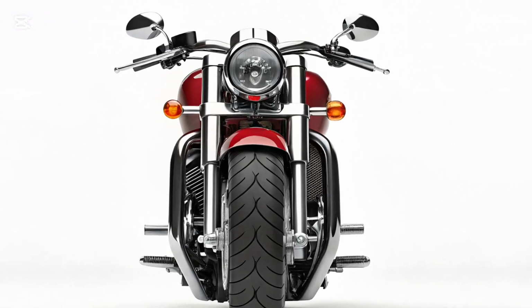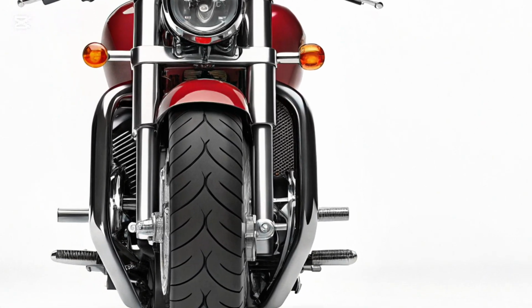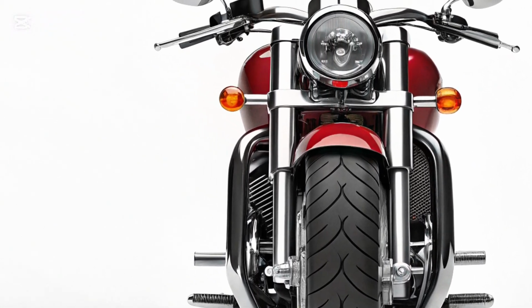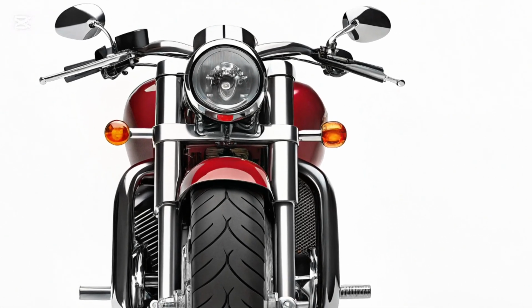From blacked-out bobbers to chrome-covered baggers, the VTX 1800 can be transformed into almost anything. This adaptability, combined with its solid build quality, has helped the VTX maintain a loyal fan base even decades later.